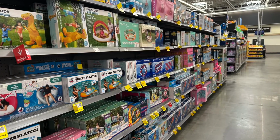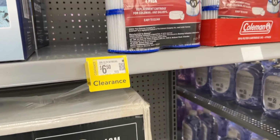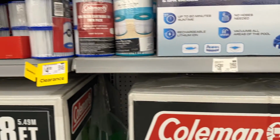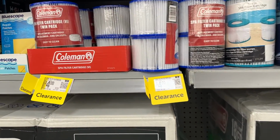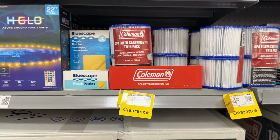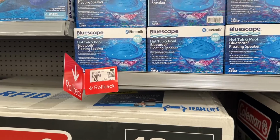So guys, I know that Walmart doesn't always have great DIY or tools or anything like that, but I did want to show y'all all the deals they have going on right now with pool stuff, hunting stuff, tools, and all different types of things. Because I do have pool videos and dad stuff, this is definitely a great thing for families.